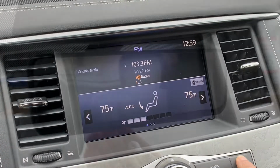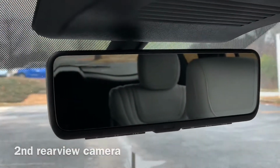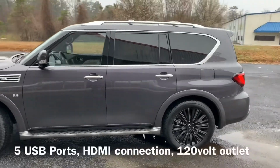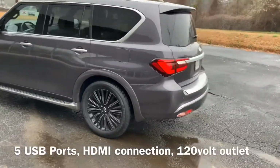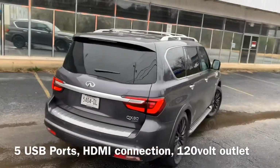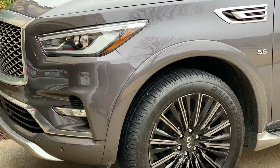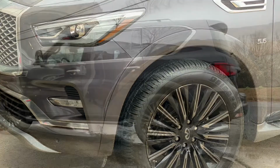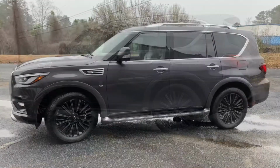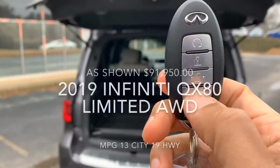This camera here in the rear view mirror, it is great for backing up a vehicle of this size because it gives you a little extra view of what's behind you. And this QX80 is loaded with plenty of extra features like that rear view mirror. It has the, like we said, 5 USB ports in this vehicle, HDMI connection for the rear entertainment system for plugging up video games, has a 120 volt outlet to keep those video games going, headphone jacks for additional headphones for additional passengers. It has front and rear sonar systems, remote engine start. I said the intelligent cruise control, and of course, the intelligent smart key for opening and closing the rear hatch.